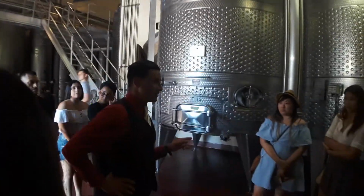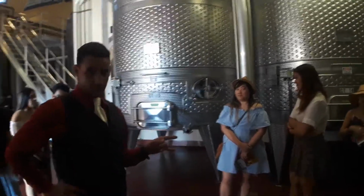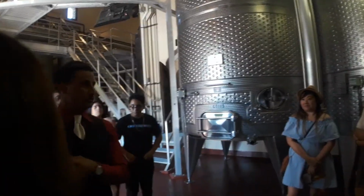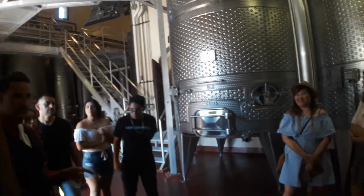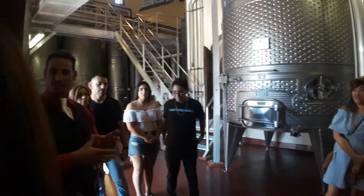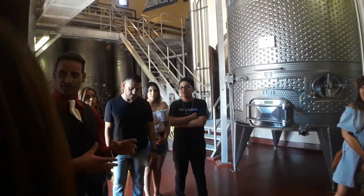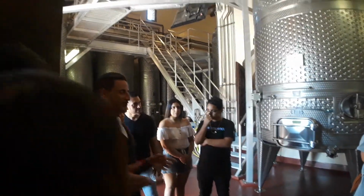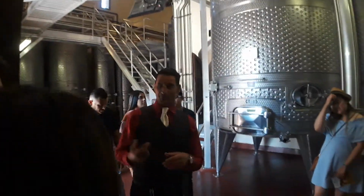Does anyone want to guess what that machine might do? Remove stems from grapes. It crushes the little berries and separates the stems. Wrong. How'd you mess that one up? I said compress, right? No, we crush and destem, not compress. Crush and destem. Just messing with you. Yeah, we're gonna crush those little berries. A trick. We're gonna crush those little berries and we separate those stems.